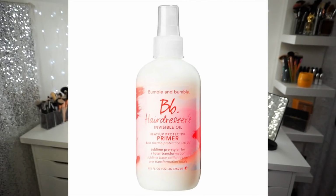So I want to try the Bumble and Bumble Hairdresser's Invisible Oil Heat and UV Protective Primer. It's $28. I was looking at products based on reviews, and this was one of the higher rated products, and I could actually go for a new heat protectant right now. I think the one I'm using is from L'Oreal. I like it, but I feel like I need something just a little better.